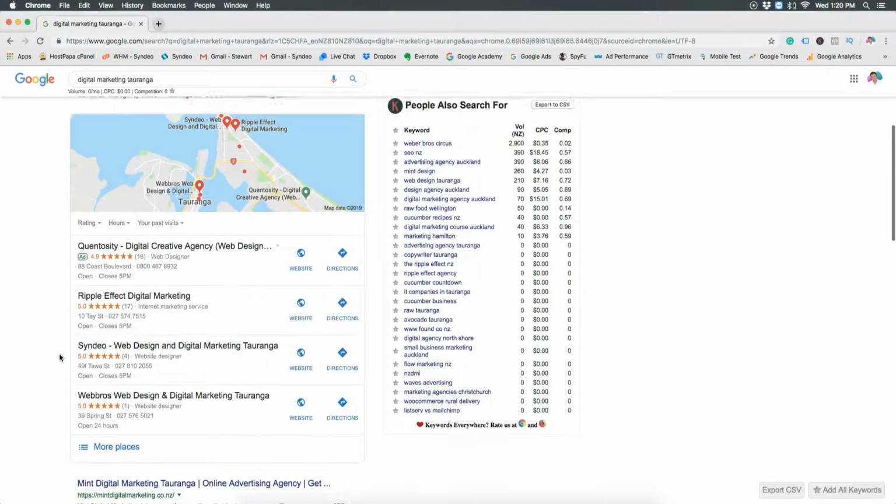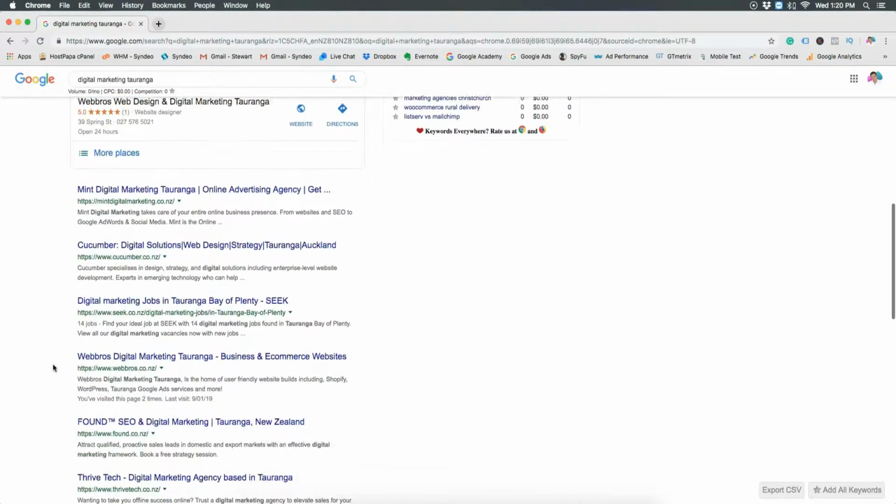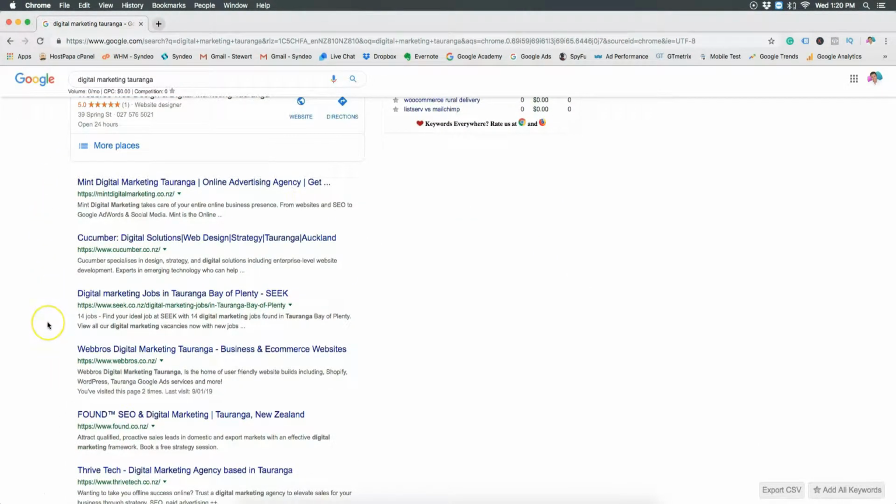As you can see, the top results are paid ads, and below that are organic results. Now, paid ads are part of search engine marketing, and the organic results are part of search engine optimization.